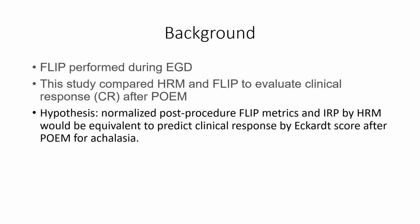FLIP is performed during upper endoscopy and therefore during sedation, but the test has not been compared to high-resolution manometry to assess clinical response after POEM. Therefore, this study was performed to compare these, and we hypothesized that normalized post-procedure metrics by the FLIP procedure and the IRP, or the integrated relaxation pressure measured by manometry, would be equivalent to predict clinical response using the Eckardt score as a gold standard following POEM for achalasia.